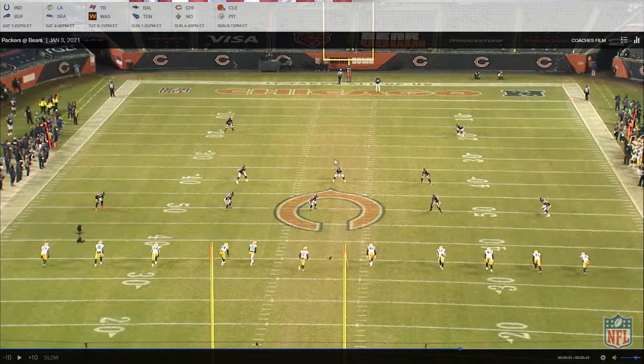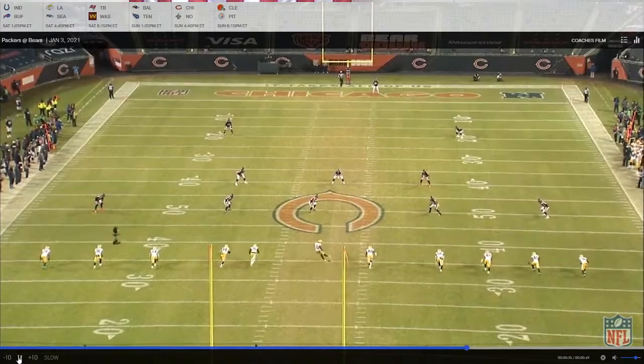You can't go where you think he's going. You can't go behind him. You have to mask his hip. Oh, by the way, when you're doing that, you have to avoid the first level block and take on the second level block so that you actually have an opportunity to eat up these blockers.